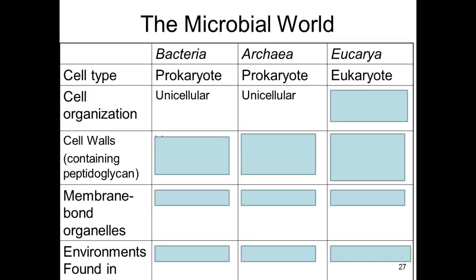Eukarya, on the other hand, mostly we think of organisms like ourselves, which are what? Multicellular, right? We are definitely multicellular. But are there single-cell eukaryotic organisms out there? Yes, and those are mainly the ones we study in this course because in that case they're microscopic, right? And this is, of course, microbiology.